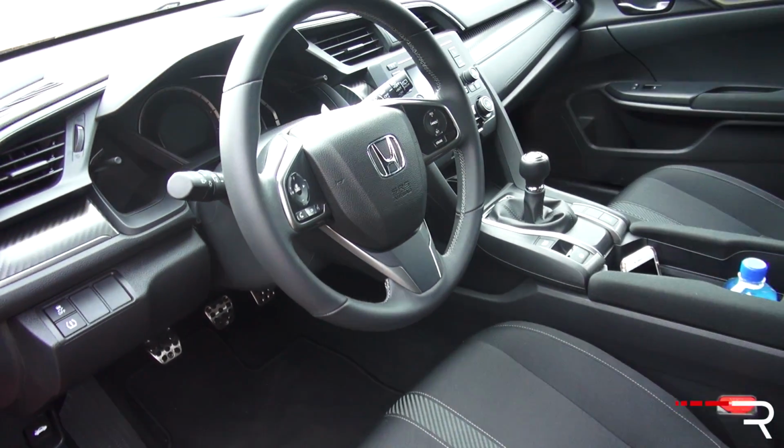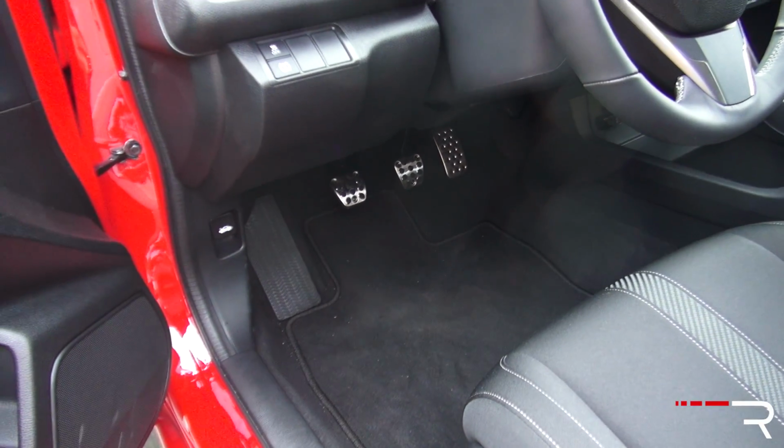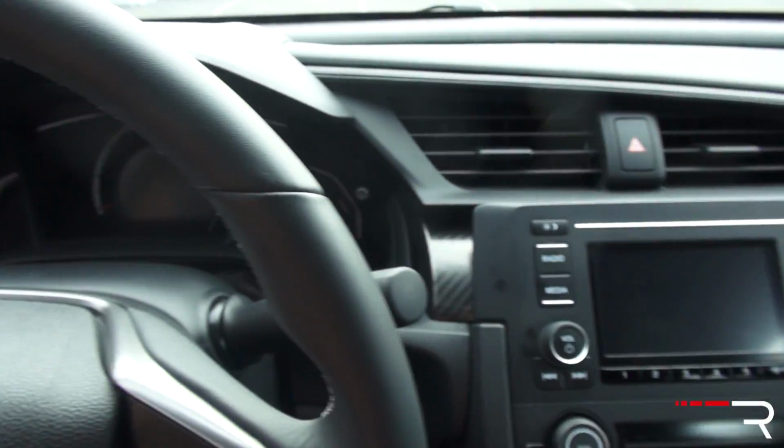A couple of key differences: you'll notice the steering wheel is leather wrapped along with the shift knob on my particular tester, and then you'll also get the Sport pedals as part of the Sport trim level. But you can see, stepping inside the vehicle, it basically feels like every other Civic. It has a very nice low stance.